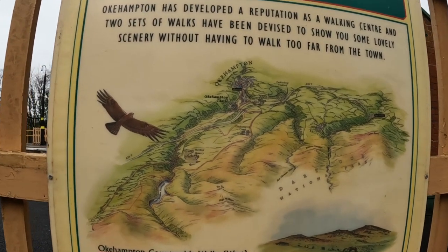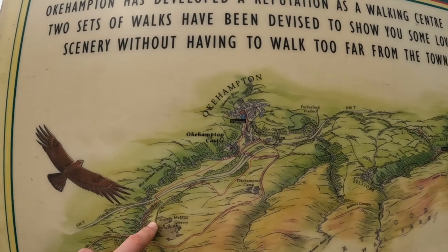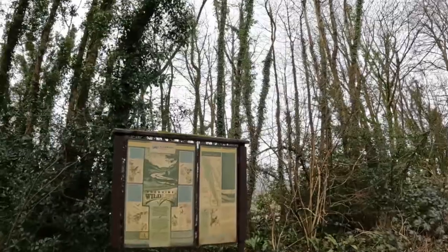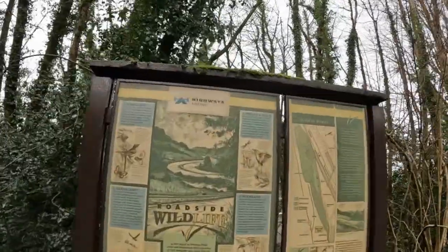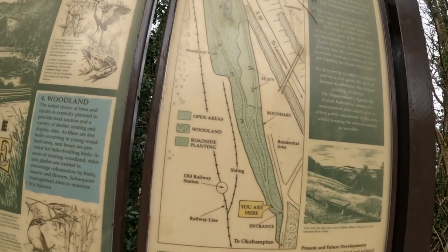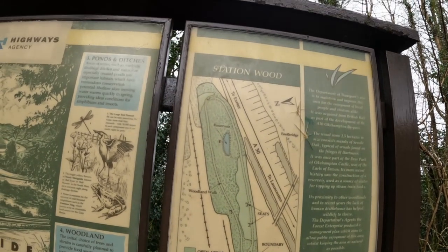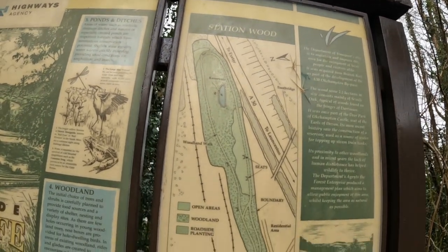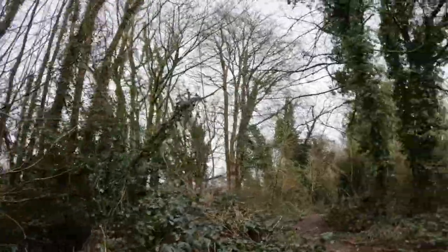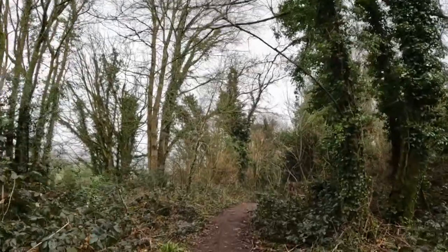So we are going down this route here, I do believe. Museum, past Okehampton Castle, and then all the way down to the viaduct. So we are now on what's called the path to Dartmoor. Just a little wander around. Oh well, we'll see what we see. Then we're going to do some more as well. Plenty of batteries with me today.